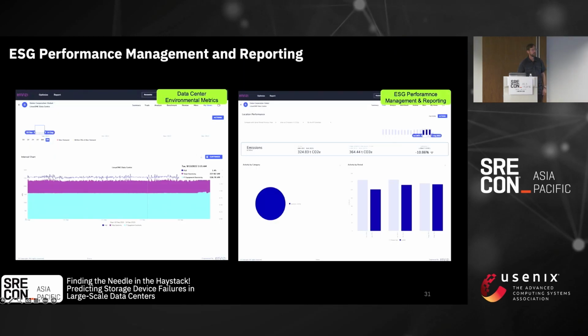All right, and the last one is just an example of looking all the way up to even people outside, engineering and sustainability, being able to show that, based on changes in the environment, we can see PUE changes and how that's affecting our environmental impact and sustainability.